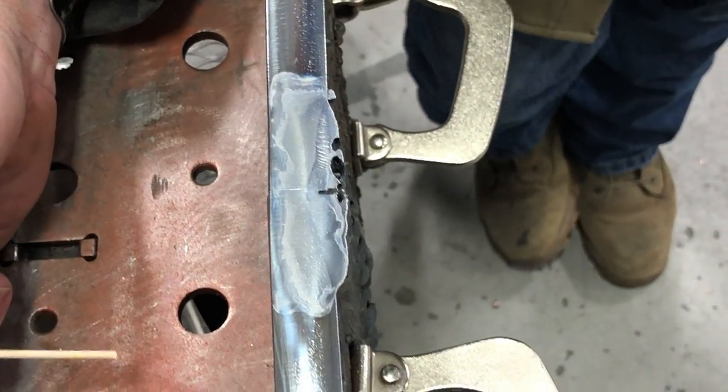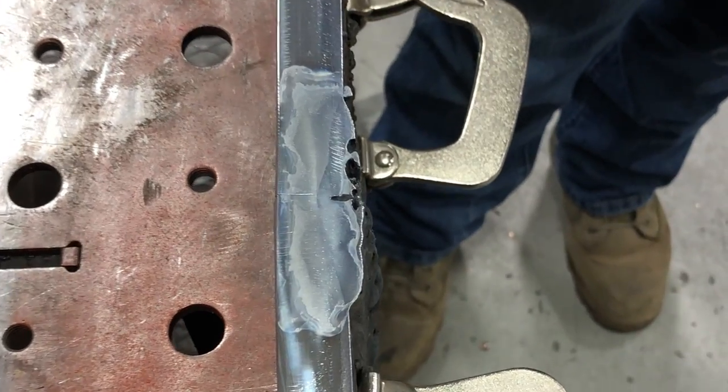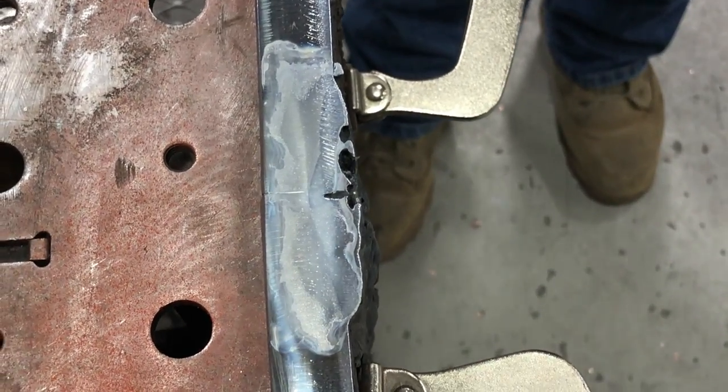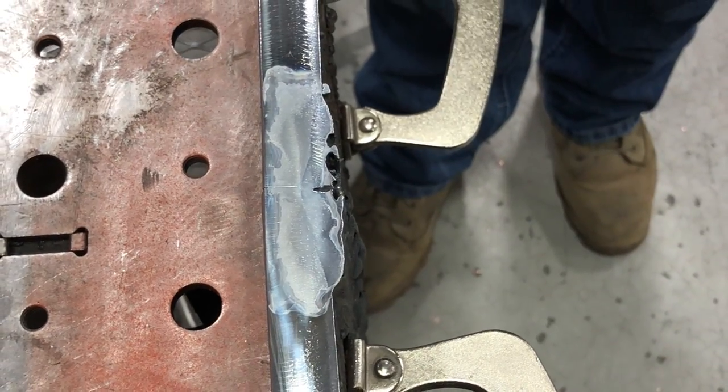So we got about halfway through the. About halfway into the plate. There's about 3/8. Yeah, about halfway there, without any joint preparation whatsoever. So it was just a square butt plate. So you got 3/8 depth of fusion, depth of penetration.